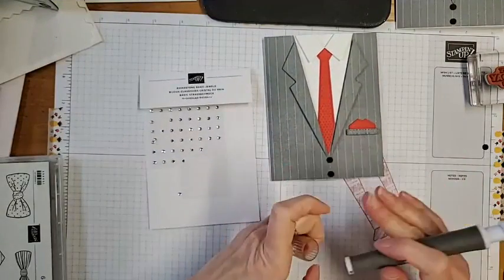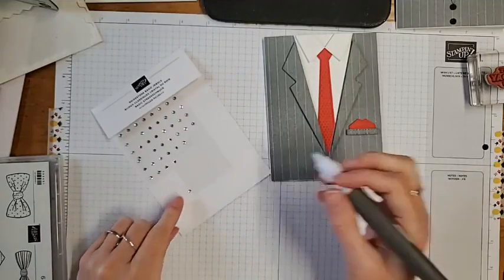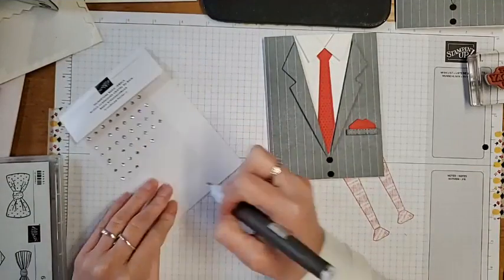No, you can't use the large scissors on that. Those are my ribbon scissors, Jill.